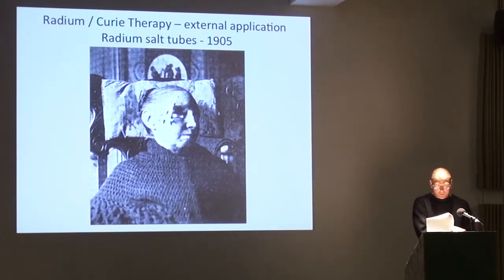By 1910, in view of the demand from research scientists and the potential use of radium in medicine, factories began to be built in Europe and the USA for its large-scale production. And the radioactive nature of radium led to some real advances in treating cancer. And the original radium, or Curie Therapy as it was known, has evolved into today's sophisticated array of radiotherapy treatments.